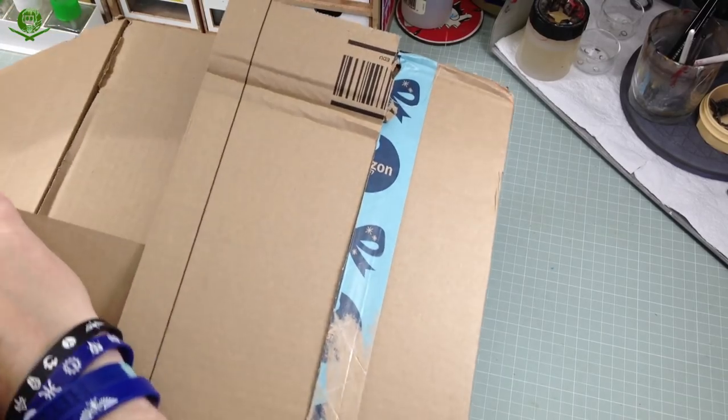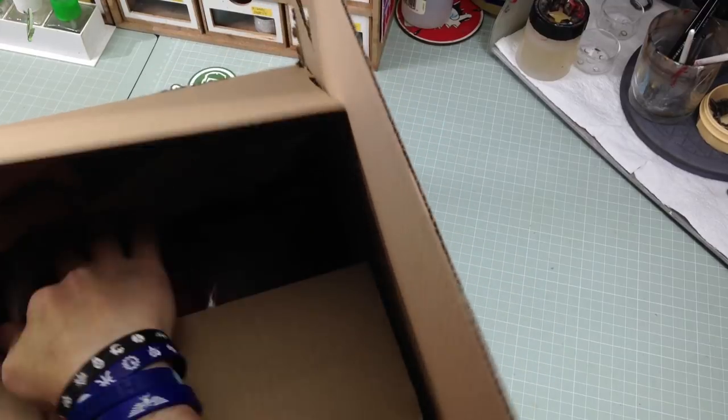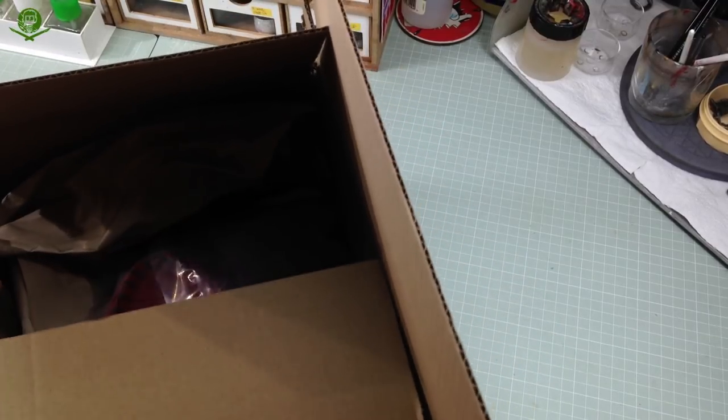I don't want to look too much at what's going on inside. Okay, we'll just open it and see. There shouldn't be any. I'm not looking too much. Is there any paperwork? Nope. Okay, right, let's have a look and see what we've got in here.